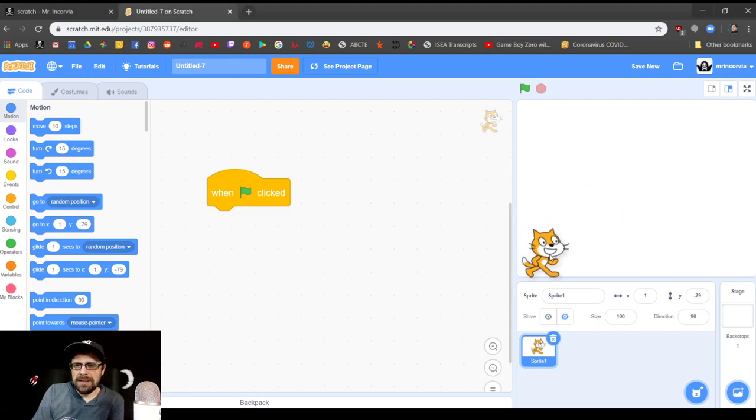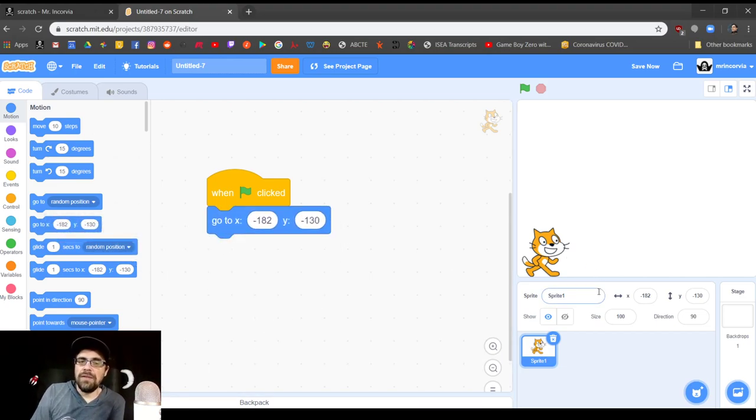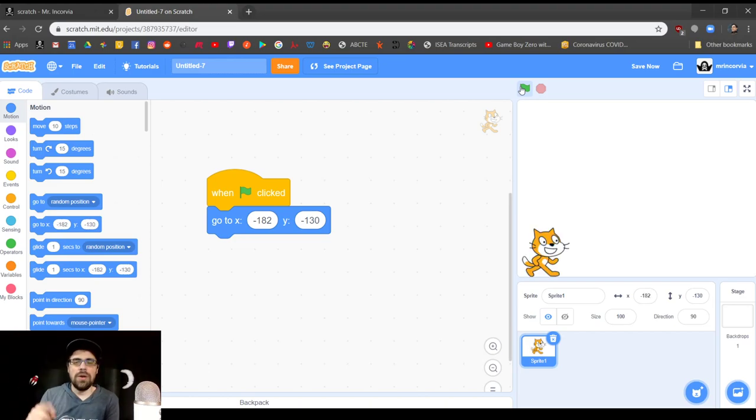So we can move it. We're gonna move it to the spot exactly where we want, right there. Maybe a little higher. There we go, there's our cat. So here is the position we want. We want him to go to X -182, and the Y value is -130. If you're like, Captain, what do those numbers mean? Don't worry about it. Just know that these numbers represent the starting position for the cat. We put the cat there, and then we just grab the go to block and snap it under there. Now, wherever our cat is, when we click the go button, he goes right to where we want him to start.